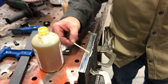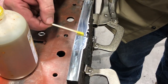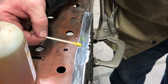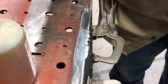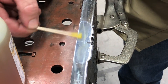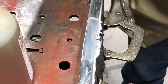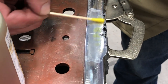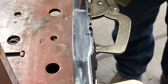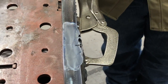Gonna take this stuff and kind of glob it on here. It'll take a little bit, but you'll see a reaction. It's starting to come out right now. See it right there? Yep, I can see it. This is a pretty good angle where you can.